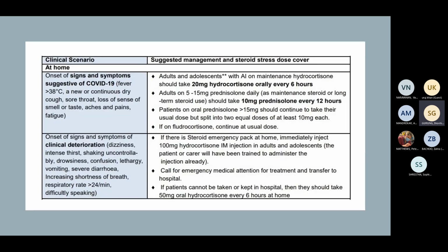At home, there is a guideline for COVID-19 as well. We can escape from COVID-19 in this age. So for simple fever, a new continuous dry cough or sore throat, loss of sense of smell or taste, aches or pain.